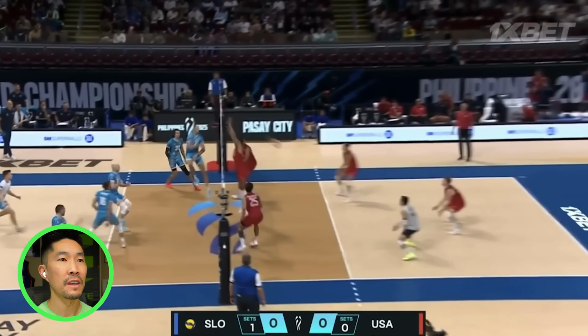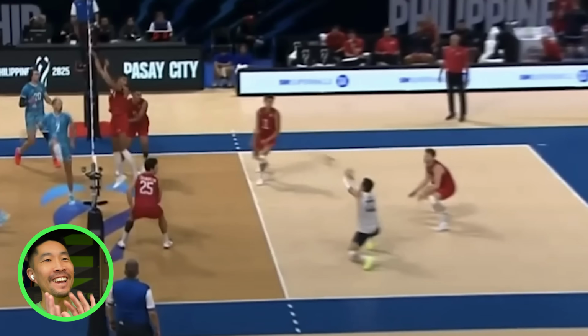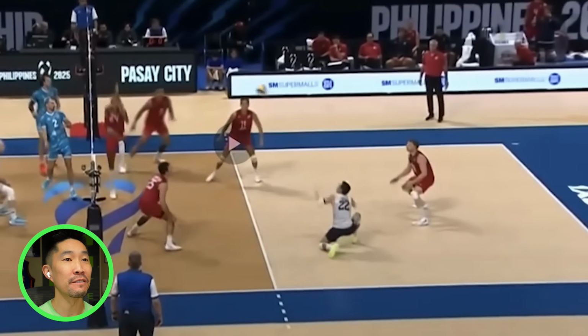A little bit off timing on the outside. Good transition. Look at that. It's coming so flat at the face. That's all he can do. Just put two hands up. And sometimes just touching the ball is good enough.